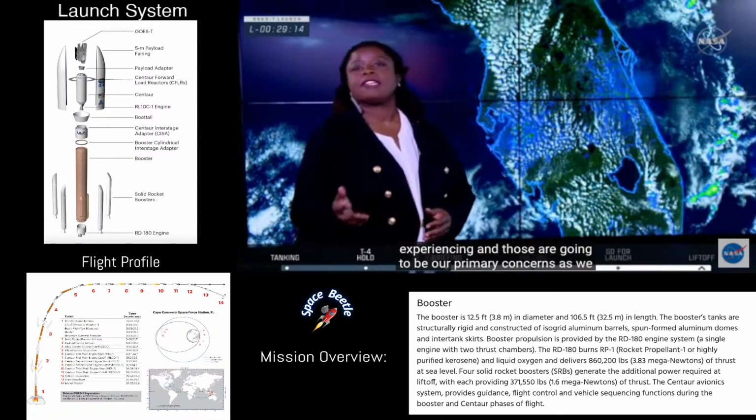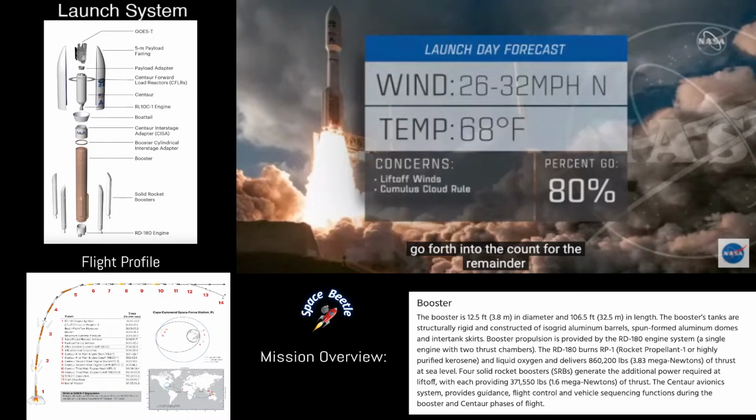Now, if we take a look at the forecast here, we're going to be looking at those pretty gusty northerly winds from about 26 to 32 mile per hour range. Temperatures about on point for this time of year here in Central Florida, where temperatures are going to be in the upper 60s to around 70, which will feel a little bit cool if you're outside with that, but for launch concerns, not a big deal.